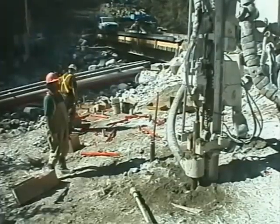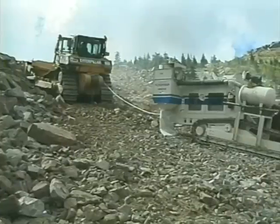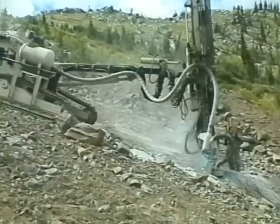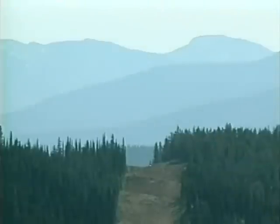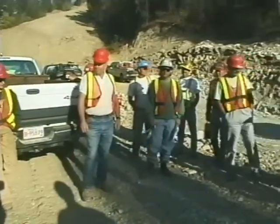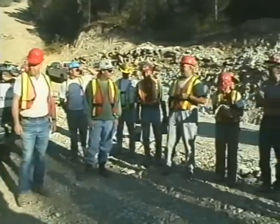We also have a major rock sub out here, which is looking after the drilling and blasting, which is McCaws out of Rocky Mountain House, Alberta. We also have a clearing sub out there, Simcoe, out of Fort St. John. Between our crews and our subs, we're close to 700 men.